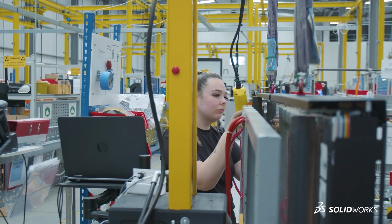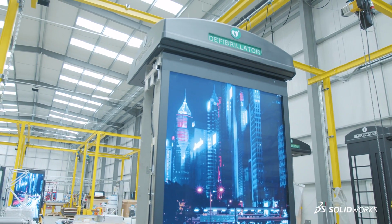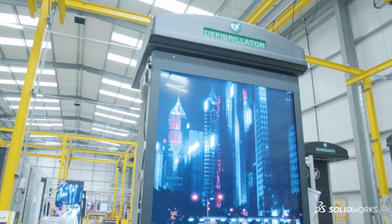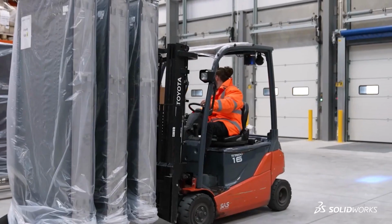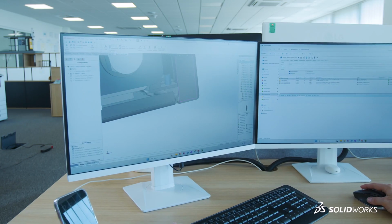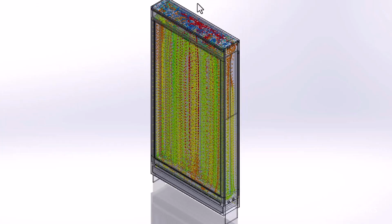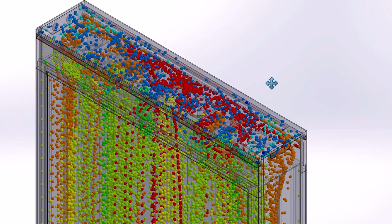Amscreen has always had a really strong focus on innovation. So the ability to produce products that are lightweight, easy to ship around, have a low carbon footprint, this is absolutely critical. And again, using SOLIDWORKS and some of these simulation tools, we're creating some really quite radical new ideas that will allow us to improve our carbon footprint.